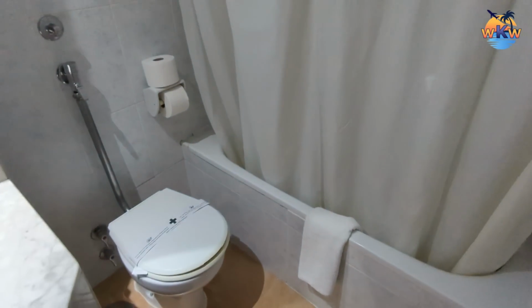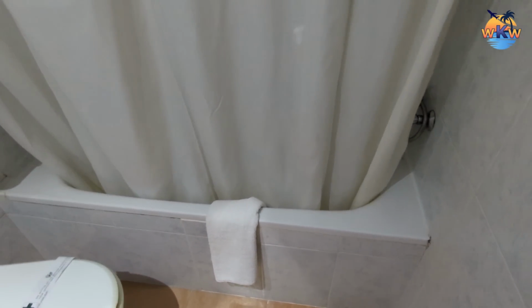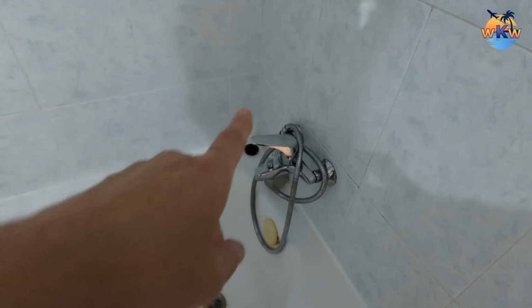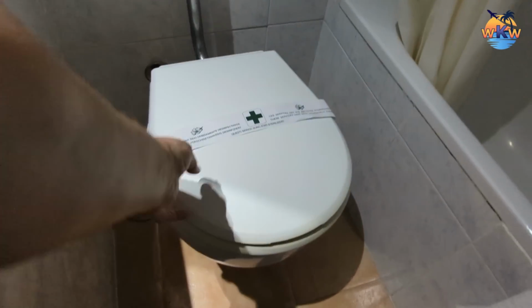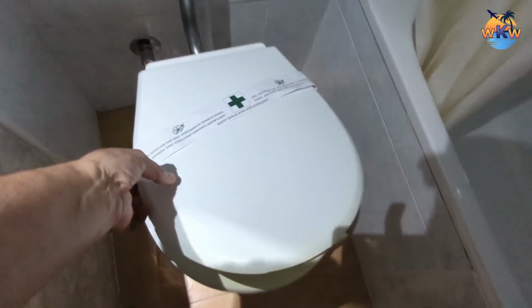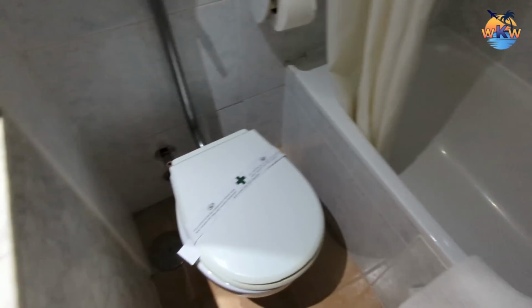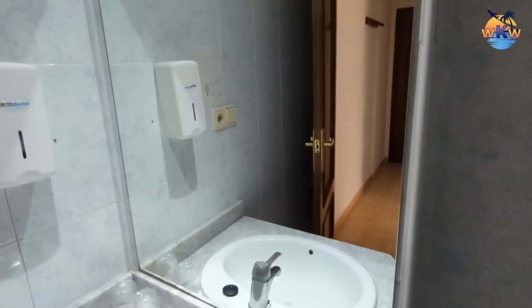Now, straight away, looking at the bathroom, it does look slightly dated and in need of some TLC. It does look clean. I'm not sure if that bath is a full-size bath. It doesn't look it. Right, we've got your shower head, and there's the shower hook. Some hand gel, disinfected toilet. That looks okay. Your sink, some hand gel, and quite a large mirror.